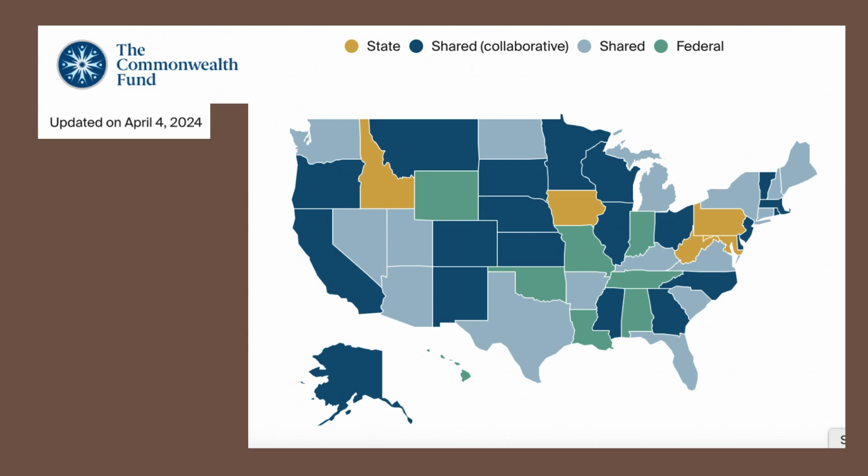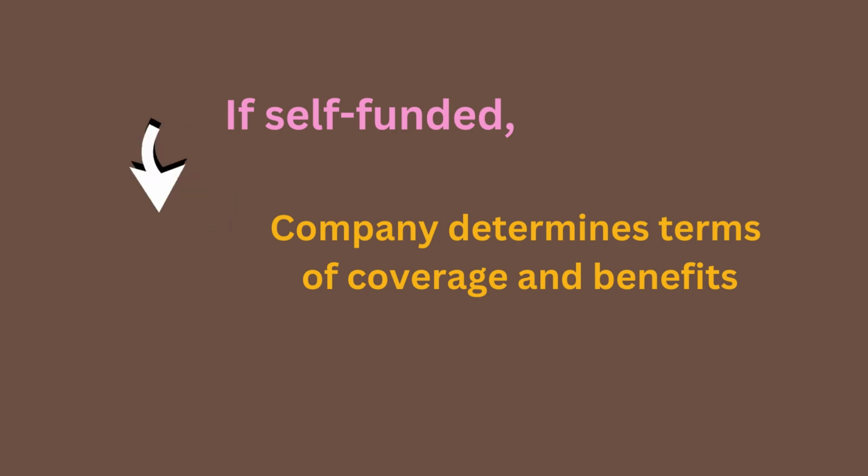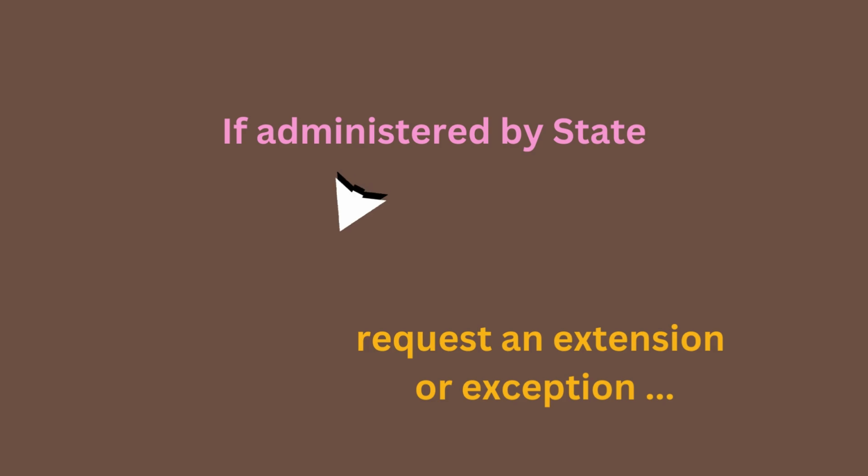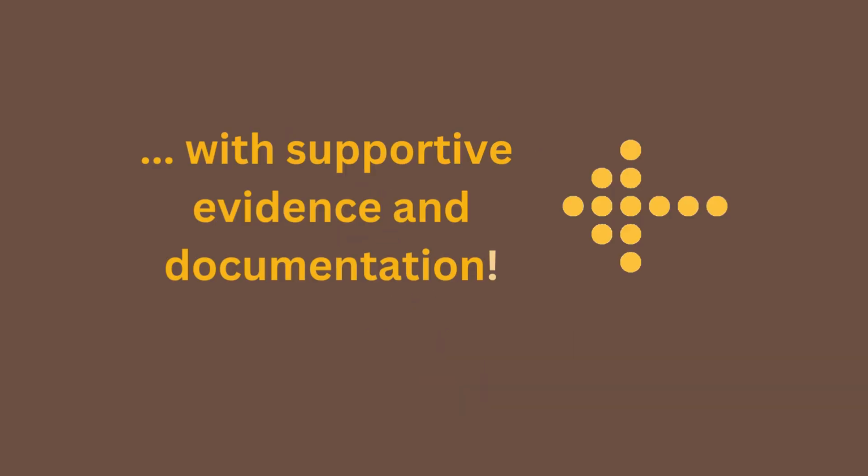If your plan is self-funded, meaning your employer decides on the terms of coverage, I would suggest contacting upper management or HR and ask for an exception. And if your plan is administered by your state of residence, you can always request an extension or an exception to a policy, as long as you have supporting evidence and documentation.